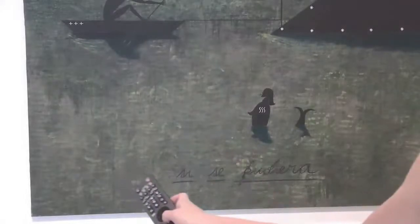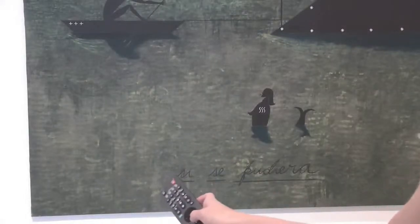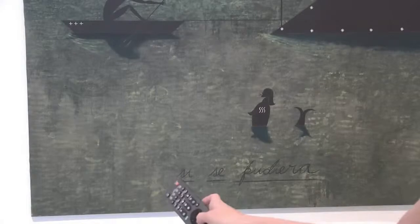Sometimes artists use words, not only lines, shapes and colors, but they also use words to tell us a story. So this is Si Se Pudiera, which is the title of this work of art. And maybe you've already translated this, but Si Se Pudiera means if only I could. It's from 1993, the year he moved to Miami.